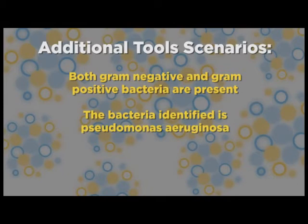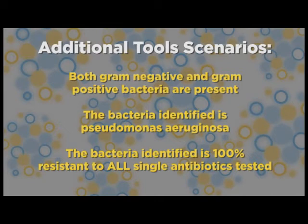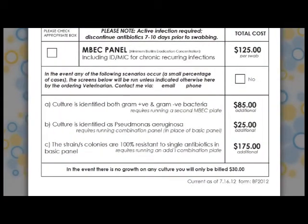The bacteria identified is Pseudomonas aeruginosa. Combo panel run. The bacteria identified is 100% resistant to all single antibiotics tested. Combo panel run in addition to the original MBEC panel. These additional scenarios and their costs are listed on the bottom half of your order forms.